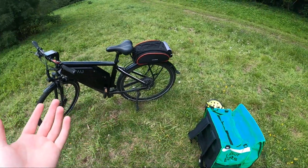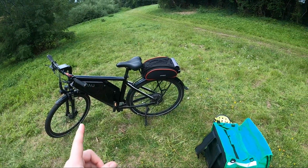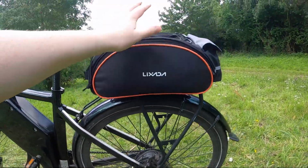Now all these things here are pretty much all you need to be a successful delivery rider, but if you want to go that little bit further, then I would recommend getting yourself a bag like this. So on the Wow X Plus I have a pannier rack, which you can see here, and I stick a bag on top of it.